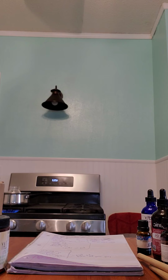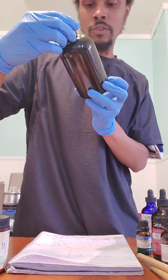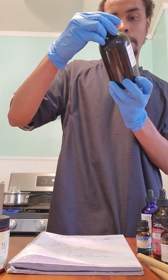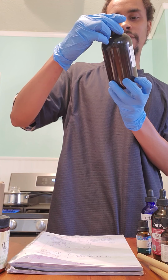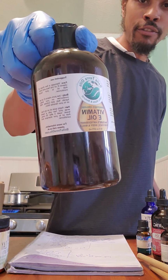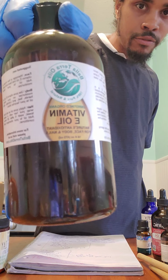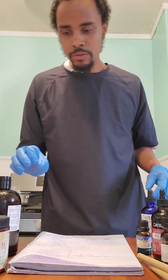Now, what is this here? Oh yeah, I got some vitamin E oil now, and this is unrefined and organic vitamin E oil, and it is 75,000 IU. It's very pure vitamin E oil. And I'm going to let you read on there. It's unrefined and organic. Vitamin E oil is extremely good for healing the skin. All right. And so we're going to add a little bit of this to it as well.